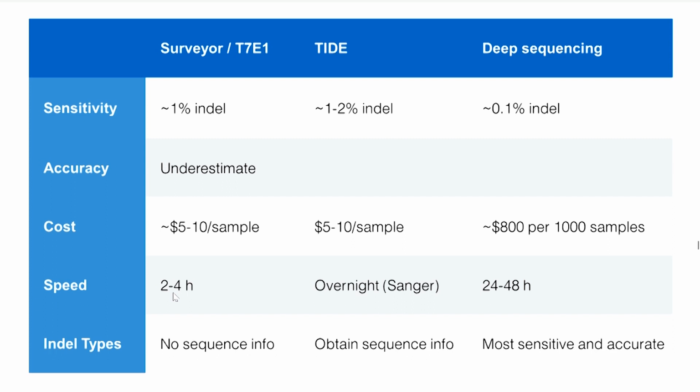I should point out that these two methods can also be used to assess the efficacy of base editing. Just like there's a mixed trace with Cas9-derived indels, you also have a mixed peak at one position if there's a base edit that results in a mixture of A/G or C/T. And the similar thing is true with deep sequencing.